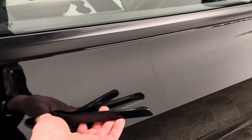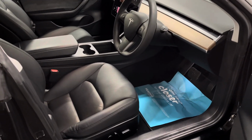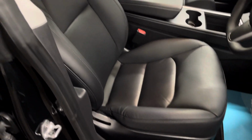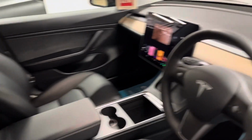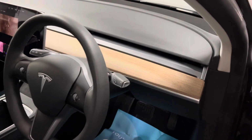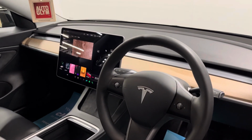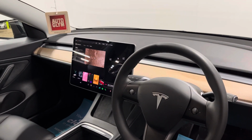As we open the door with these pop-out handles, you've got the really simple interior. So we'll start off on the seats, which are electric, heated and leather, and as you can see, are in great condition. The driver has an armrest there in the centre and two cup holders. Across the dashboard, you've got this wooden effect. And the big point on the Tesla, you've got the large screen there in the middle, which controls many features on the car, including your satellite navigation, Bluetooth and DAB radio.